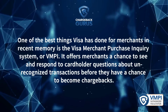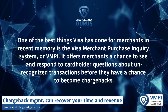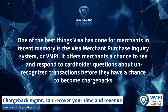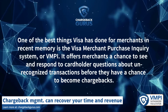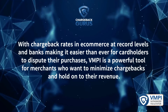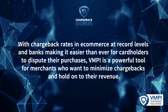What does Visa Merchant Purchase Inquiry, VMPI, do? One of the best things Visa has done for merchants in recent memory is the Visa Merchant Purchase Inquiry System, or VMPI. Visa Merchant Purchase Inquiry offers merchants a chance to see and respond to cardholder questions about unrecognized transactions before they have a chance to become chargebacks. With chargeback rates in e-commerce at record levels and banks making it easier than ever for cardholders to dispute their purchases, VMPI is a powerful tool for merchants who want to minimize chargebacks and hold on to their revenue.